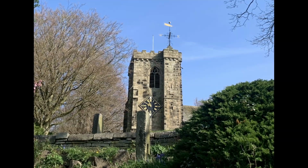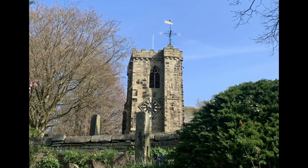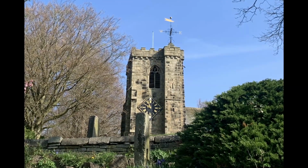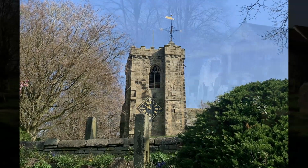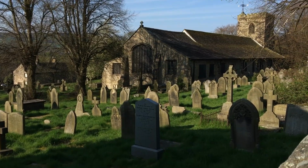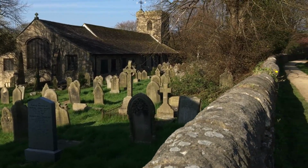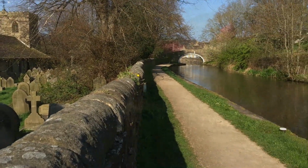The village of Kildwick was about a mile from our mooring. This is St Andrew's Church. It is historically significant, and there's evidence that an earlier Anglo-Saxon church was built here. Its graveyard is in 2 sections on either side of the canal. I don't know if it was split when the canal was built or if it just ran out of room and they expanded up the hill.